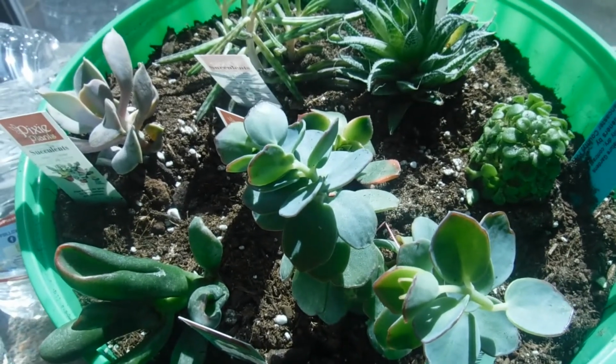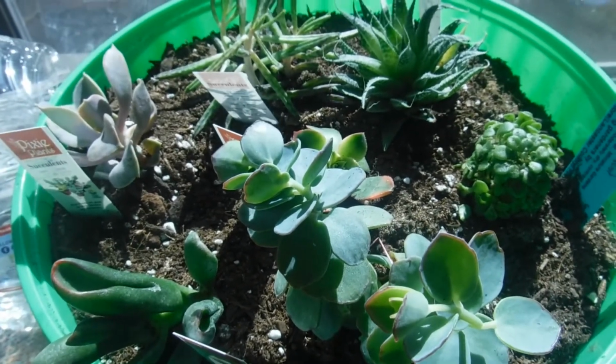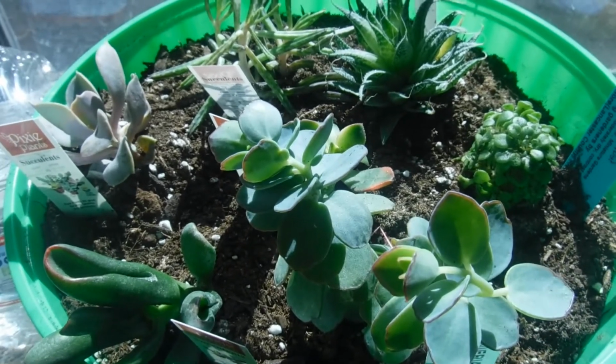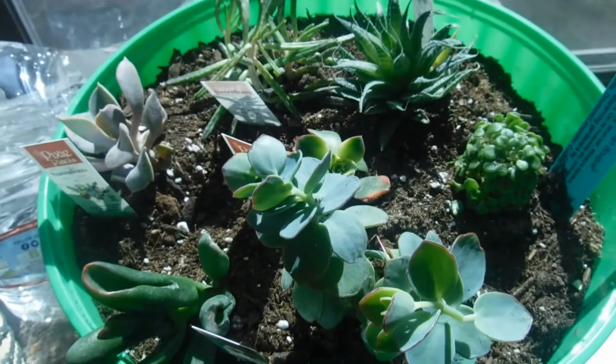Some plants I received by mail, and hopefully they're going to be growing. I'm going to take pictures so you guys can see.